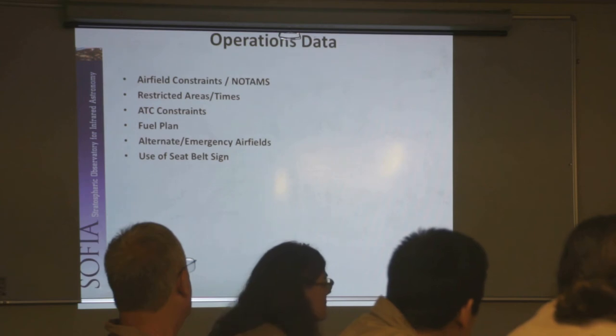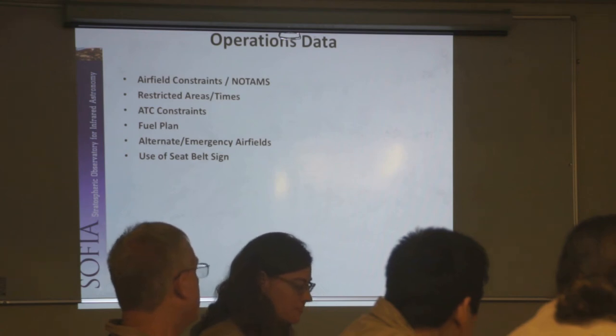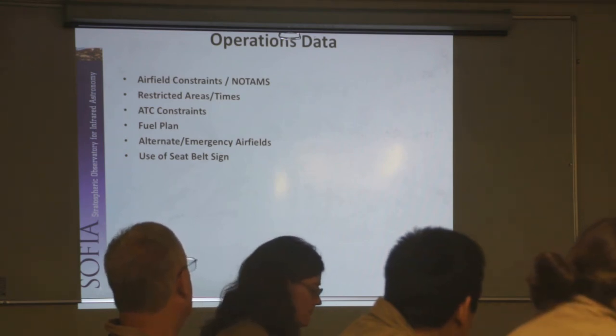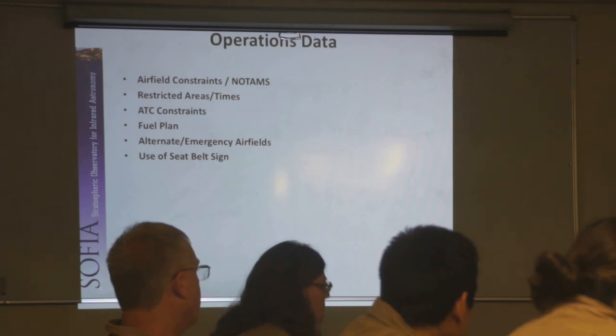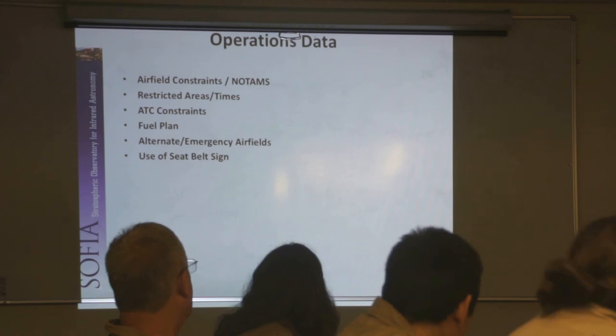Operations? No constraints on the airfield, no notice of vector operation, restricted areas and times are not applicable for tonight's flight, no ATC constraints. However, we are flying through a more densely traveled area than other times, so there may be some issues with air traffic control that we haven't had before, but hopefully we won't have any problems there. Fuel plan is good, we'll be back here at 45,000 pounds.